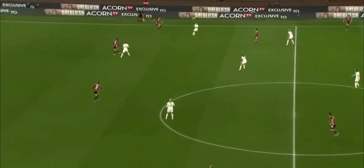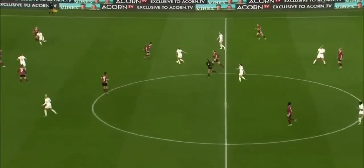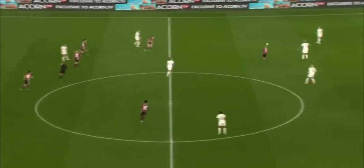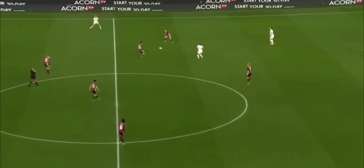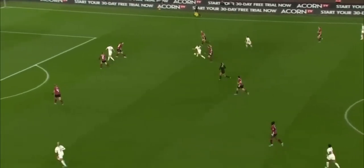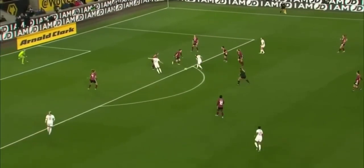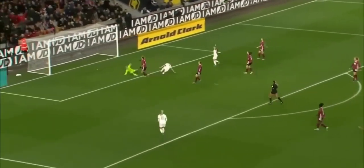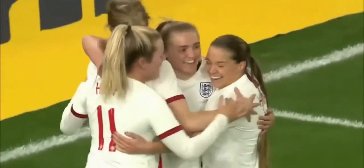Well, a very, very interesting start to this match. There's Bright. Now Stanway. Just a bit of a blind pass backwards there, just about to rescue the situation. Williamson. Now Walsh. There's Williamson. Into Stanway. Little pocket of space. Kirby. Kirby again. Ellen White scores! She doesn't mind a goal against Germany, that's for sure. Opening 15 minutes. England in front.